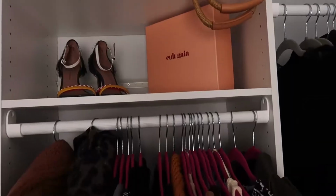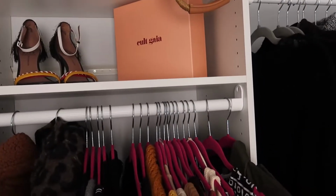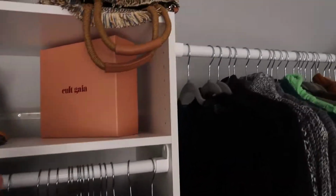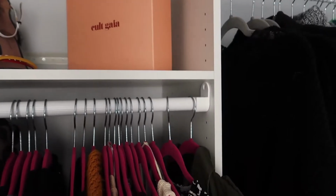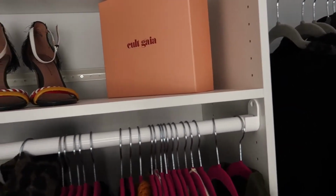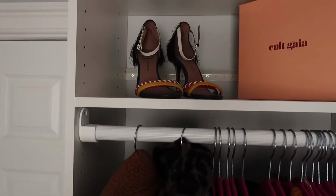Up here, these are things I normally wear or bring with me when I am going on holiday. So like my beach bag, my Cult Gaia bag, which is another vacation inspired piece I store here, and these are my holiday heels. Only if I'm on holiday I'll pop out a heel. This is by far one of my favorite, if not my favorite.